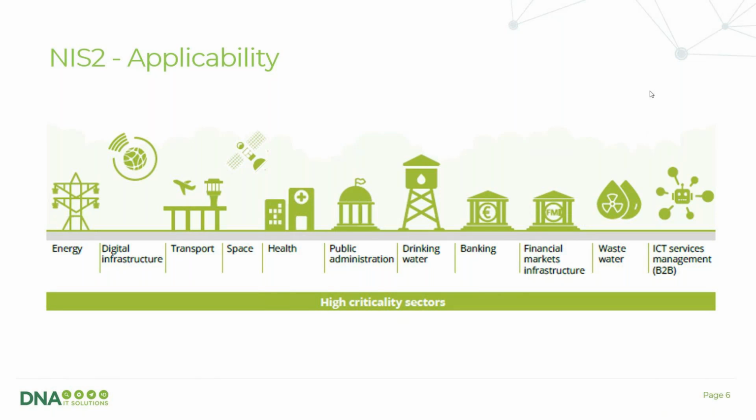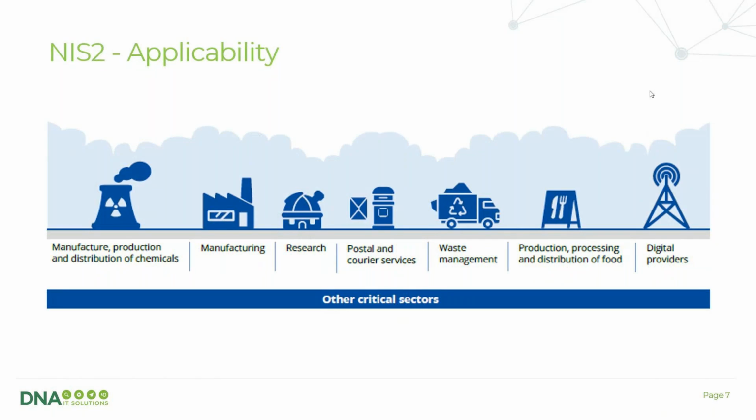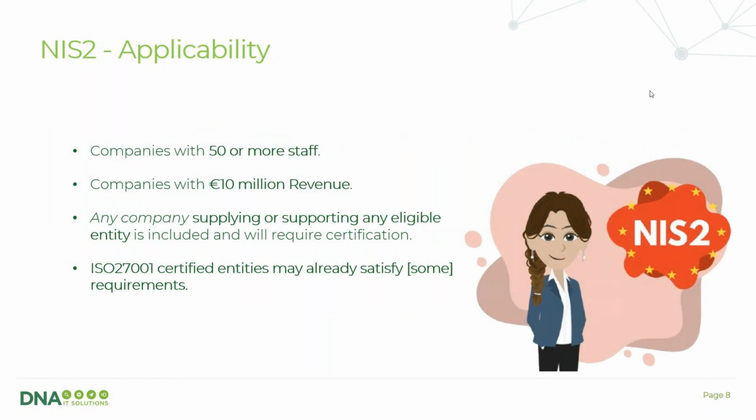Right. So Adrian mentioned earlier about applicability. Effectively, we're looking at two levels of applicability. It's going to be high criticality sectors and then critical sectors. If your business deals with any of these, energy, digital, transport, we saw earlier how heavily hit by attacks the transport sector actually is. Look at the impact to the broader public in event of attack, and just where you sit in terms of that value chain or that supply chain. Just monitor that and understand how your applicability is affected here. Onto the next one would give us the critical sectors. There we're looking where a lot of our customers play as well, whether that be in the manufacturing or research.